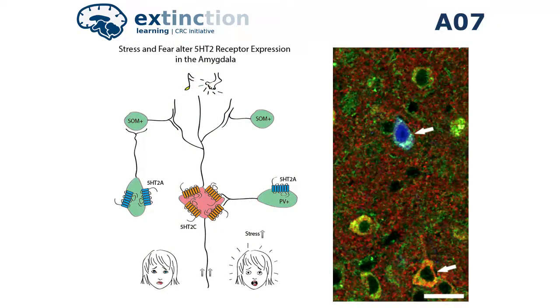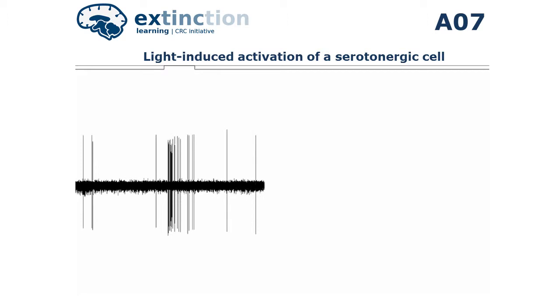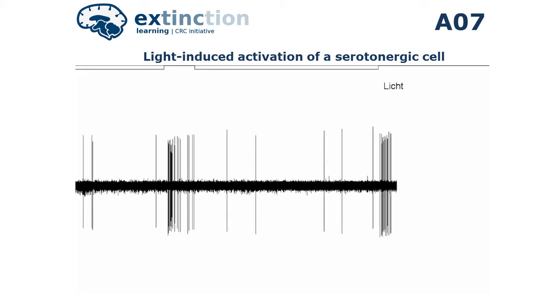Since serotonin acts on 5-HT2 receptors, and alterations in the receptor expression have been described during stress and fear conditioning, we would then analyze if the distribution and function of these receptors changes during the learning process in the basolateral amygdala using immunohistochemistry and electrophysiological studies.